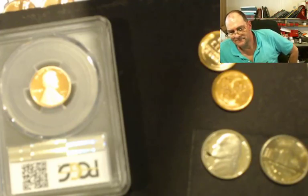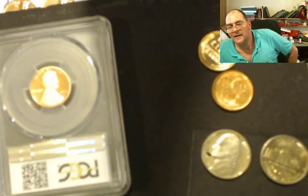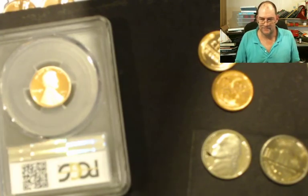Yep. It's a chore. There's no end to it. Bill J. finding silver. Good for Bill. Yeah, Bill's a good guy. He's up in Chesapeake Bay area.